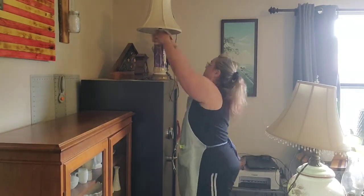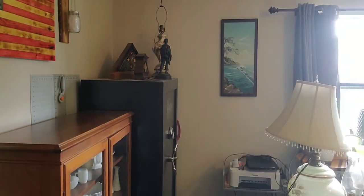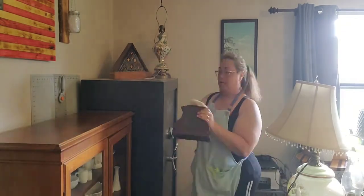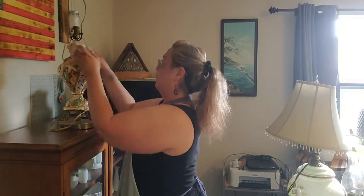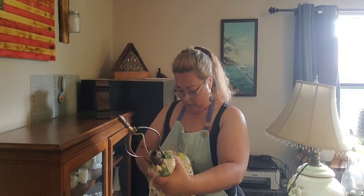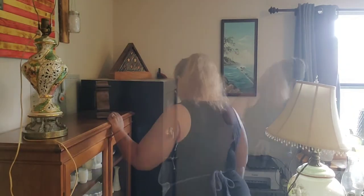All right, moving right along, getting everything dusted, dusting off the safe. And I am moving all the lamps off of every flat surface that's there behind there. So yeah, that's a good thing, right?